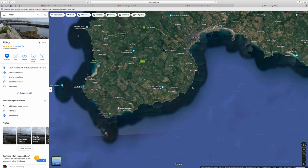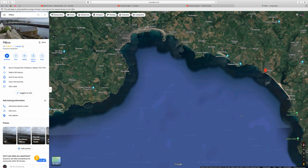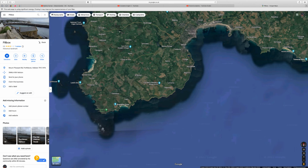There you go. In these places, you're carrying a bit of tackle, so you want to be going to places which are relatively easy to fish, with the easiest access as much as possible. Okay, you expect to walk a little way, that's the nature of the beast. But you don't want to be walking for a long time. You want to try and make it as easy as you can for yourself.